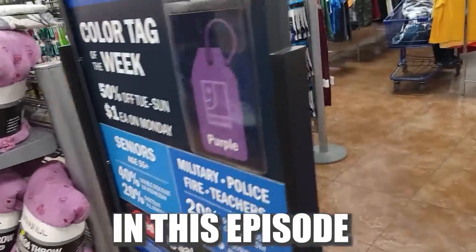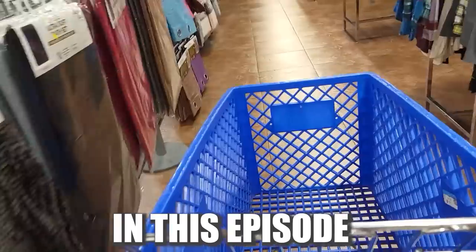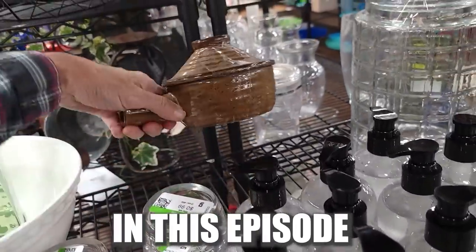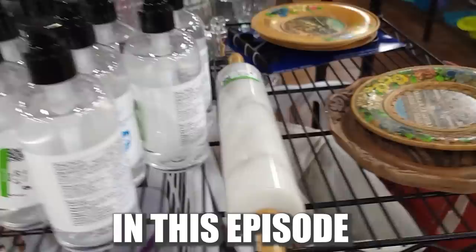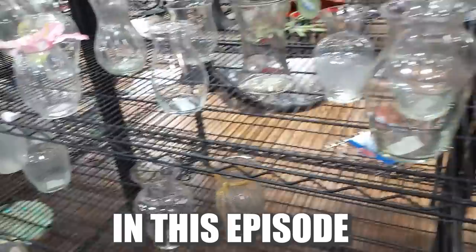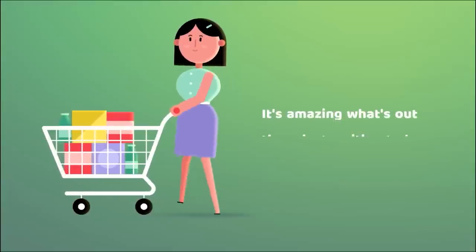The $1 color is purple. All right, let's head over here to the hard goods and see what goodies we can find. Let's see, I don't tend to pick those up. Lots of hand sanitizer. How long was I looking for a marble rolling pin? They're bringing out a whole nother cart. Oh boy.